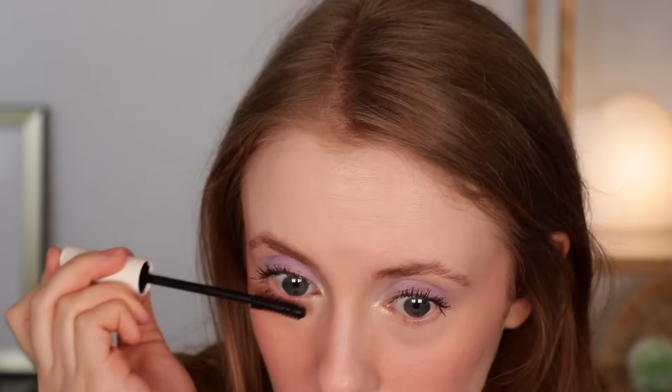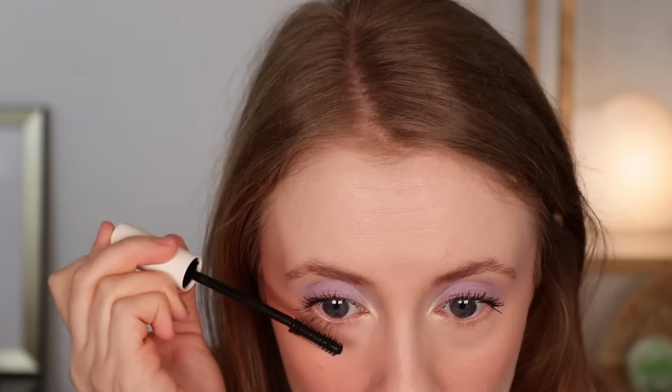Okay, so this is looking really pretty. I'm gonna go in with a second coat over here, and then we will use the comb. All right, now turning it to the comb side. Okay, that looks really nice. I'm gonna go ahead and try this on my lower lashes too, just to give it a true test, and we will see if we get any transfer or flaking.